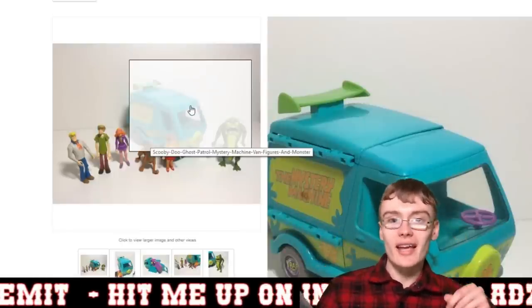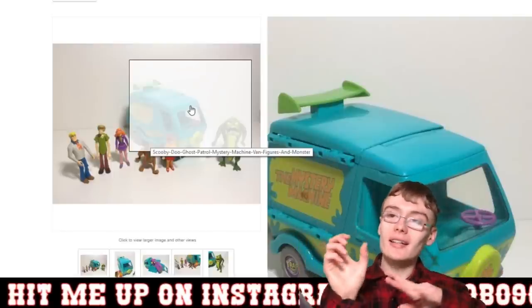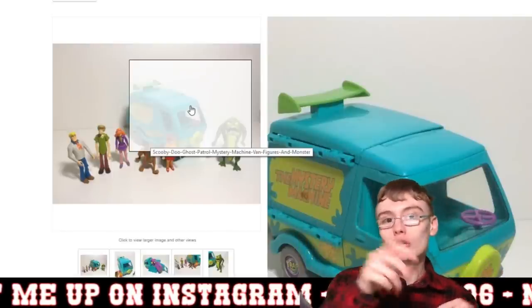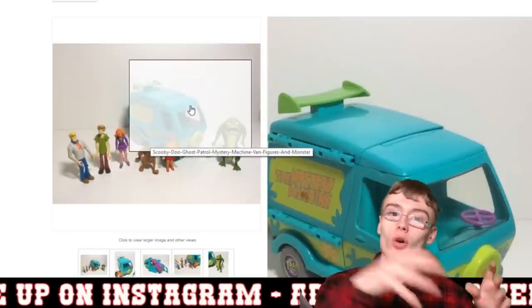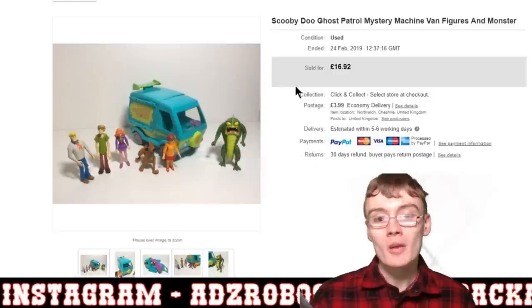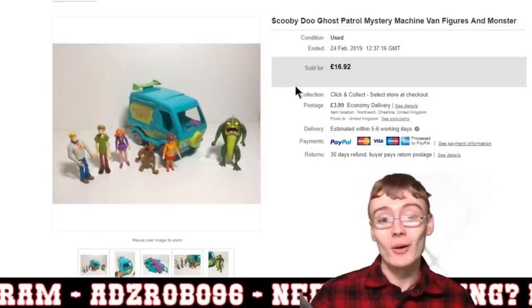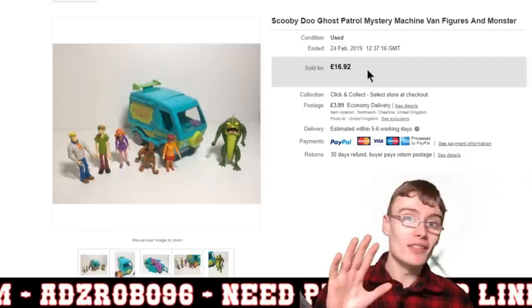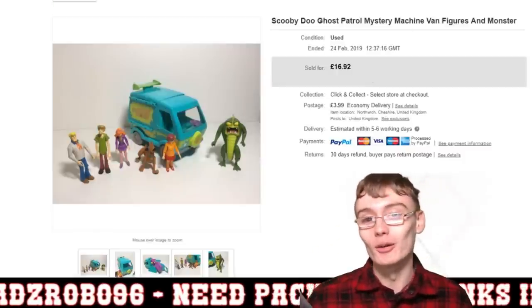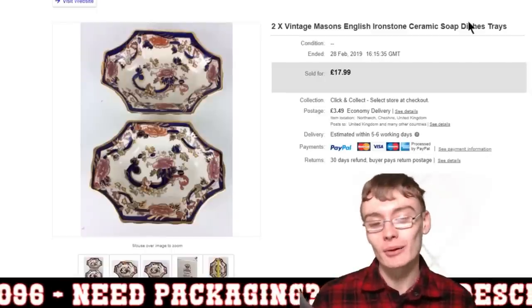You want to do a nice little layout, and also make sure if you've got figures that could go with it, then maybe even put in a few extra figures to sweeten up the listing a little bit more. But I can't really comment on that, because as I say, this took forever to sell. So if you take my advice on this one, you might be shooting yourself in the foot. But yeah, that's that one anyway. I'm glad it has eventually sold anyway.